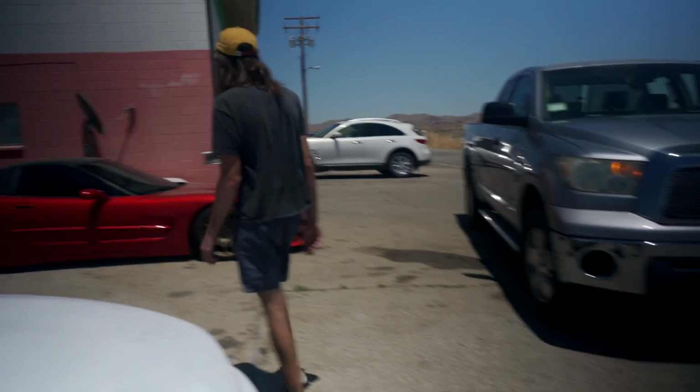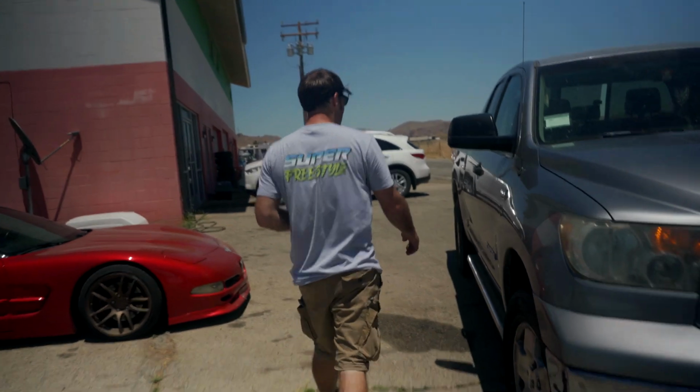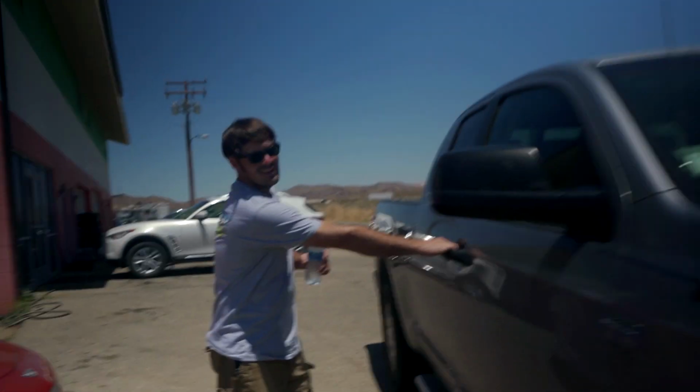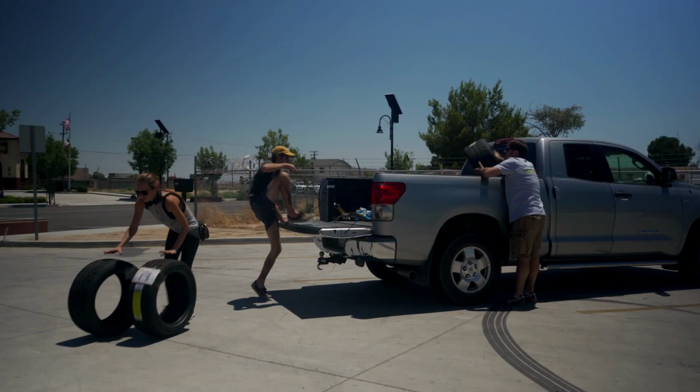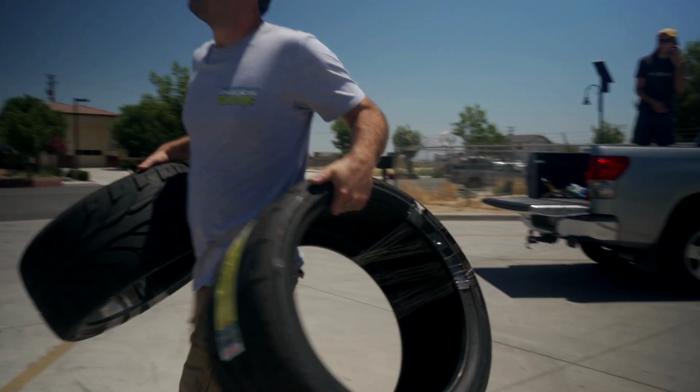The tire shop closes. And I think after that we're going to the balcony. Sweet. Here, hand me that other one. These two go on the white wheels.